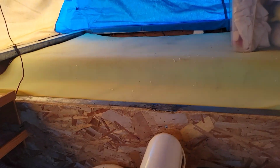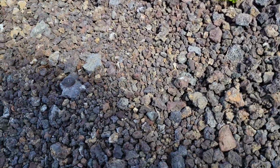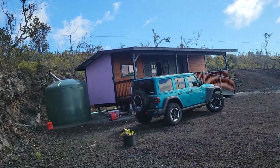All right, y'all. Let's get out. Here's the door. A little volunteer fern. And I'm going to get some steps. There we go. Home sweet home, y'all.